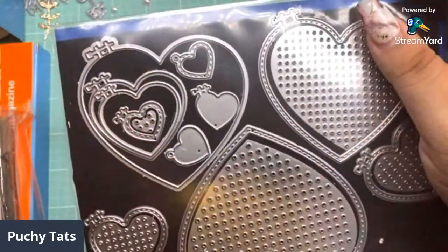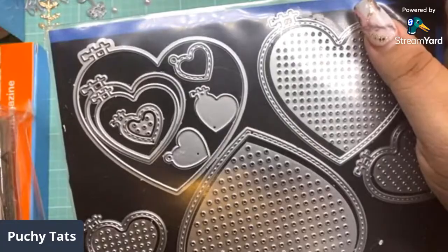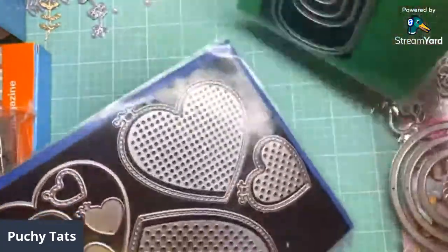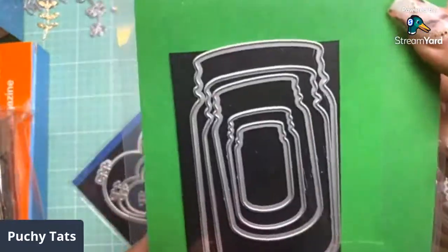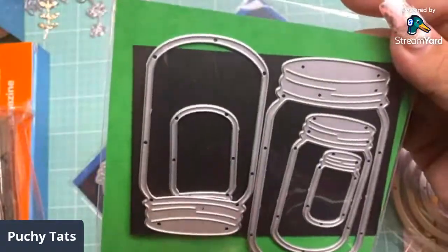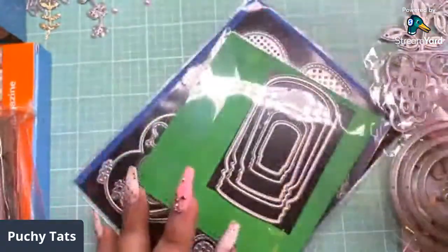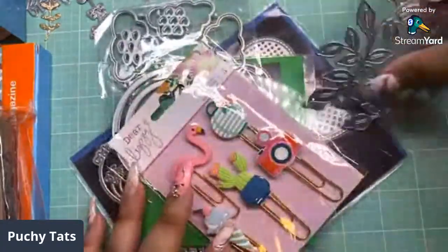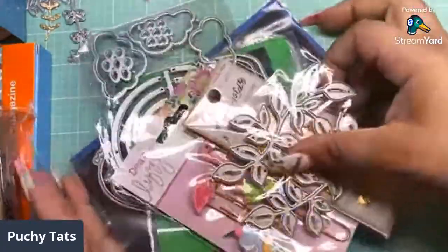I was doing Halloween crafts, then stopped to work with Garden Party. But now back with Halloween. Girl, I can't wait to play with Halloween. And then this one, I don't know again if this is part of the die stash or what? These are cute. So thank you, Shauna, so much for sending me these dies, girl. I appreciate you. So that's from Shauna.